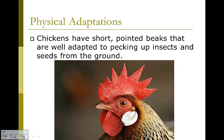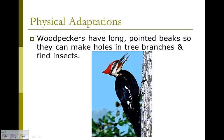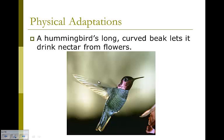All right. Physical adaptations. These chickens have short pointed beaks that pick up the insects and the seeds well from the ground. These filter feeders, like a duck, have broad flattened beaks. Their beaks are like a sieve, like a mini colander inside its mouth, and it filters the food out from the water. The water just flows through it and it filters the food out. Woodpeckers have these long pointed beaks because they're going to make holes in the trees and find the insects. Hummingbirds have these long curved beaks that let them drink nectar from flowers.